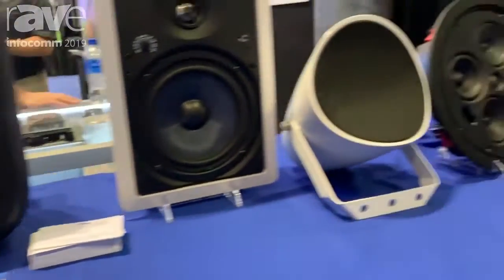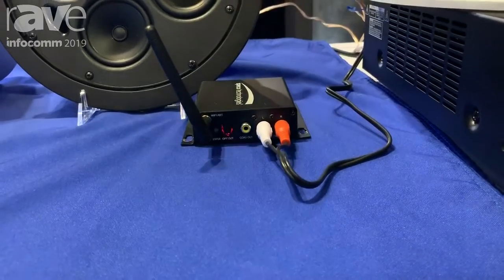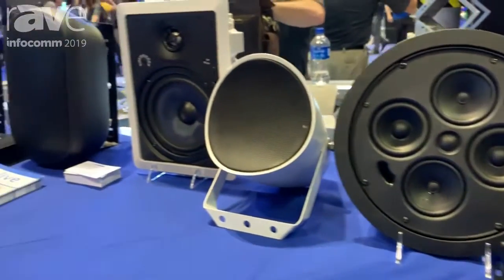The difference between the two is the amplifier with the built-in streamer you're going to want to use in small rooms because you can hook two speakers up to it. The streamer only is for larger rooms because you can put that into an amplifier and then run as many speakers off of that as your amplifier can handle.